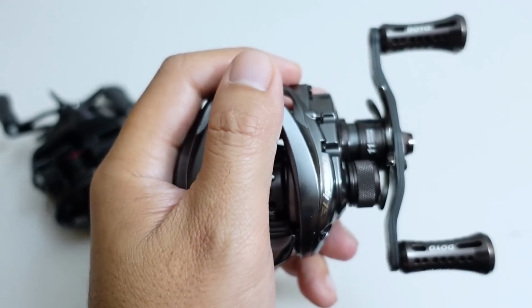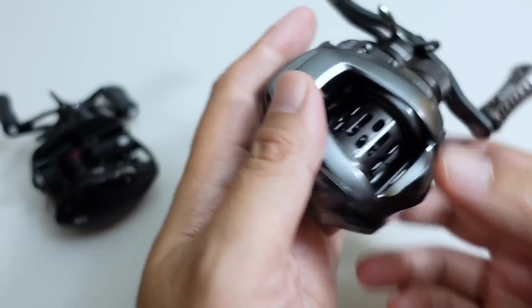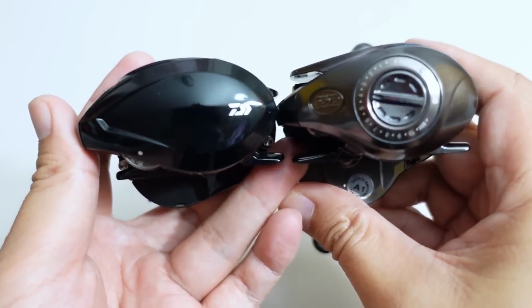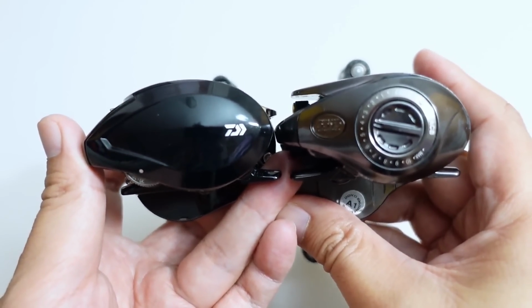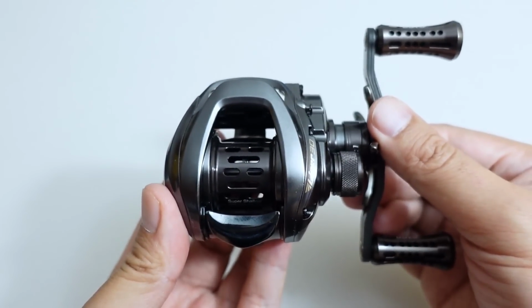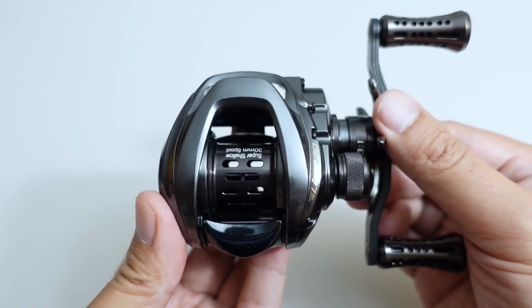I'd have to fish them side by side for an extended period of time to make that decision. But once again, just look how small the side plate is of the Liger 30, even compared to the Gekabijin, and it is lower. So yeah, with that being said, we're gonna pull the scales out and get a weight on this spool and show you the main reason why I went to the trouble of buying this reel.